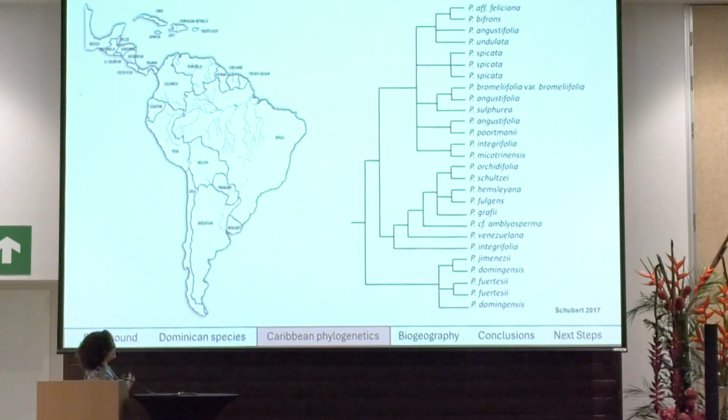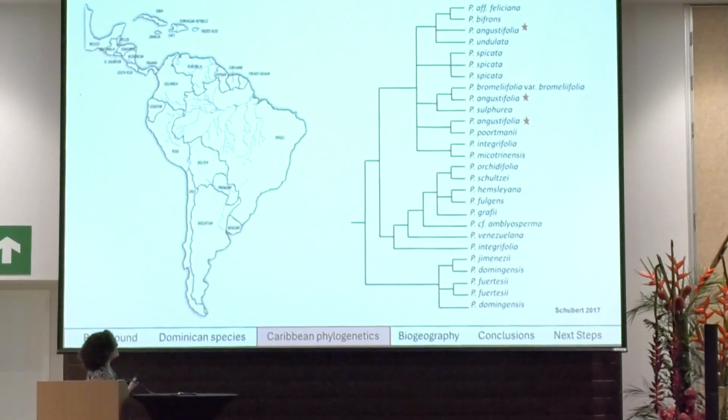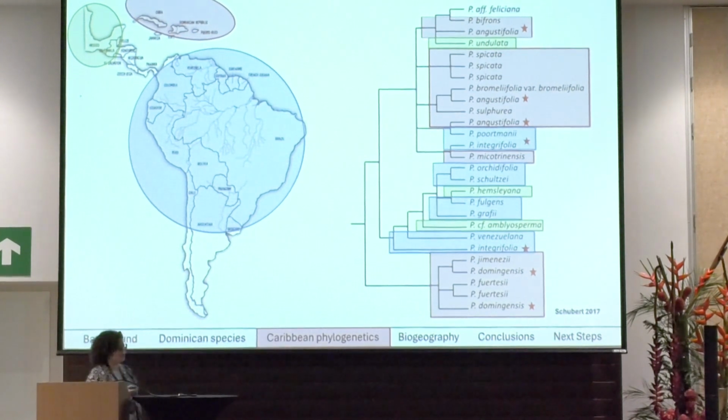So here in this tree, we can see there are some issues, like some taxa that are not monophyletic, like Pitcairnia angustifolia, Pitcairnia integrifolia, and Pitcairnia domingensis, but we already know what's going on there. Also from here, we can see that all of the Caribbean species that were included are in this group. So at least we know maybe they're closely related to each other. But we see some transitions. One transition to the Caribbean and then others to Mexico and South America.